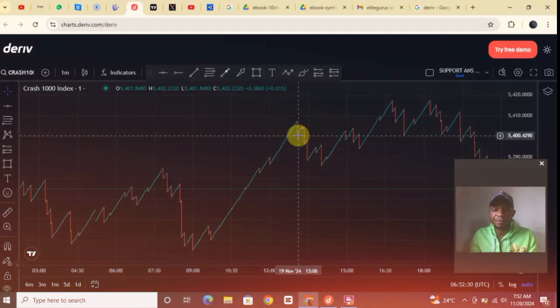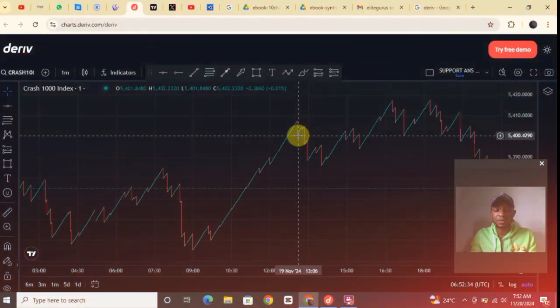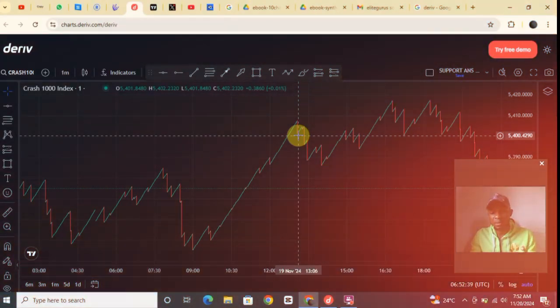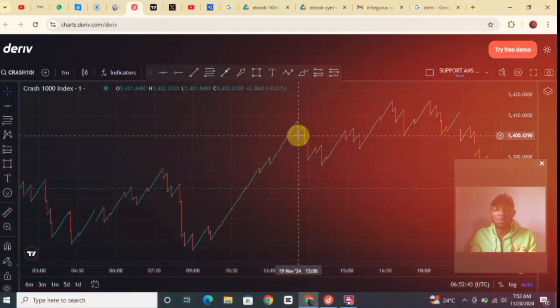If you sit near Deriv traders that are trading crash and boom, what you usually hear is, I want to catch a spike. I want to catch a spike, because that is what crash and boom are mostly always doing.